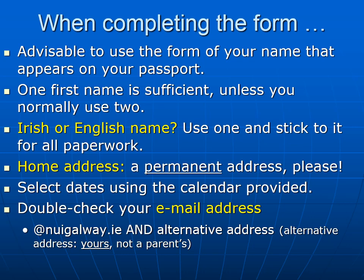Incidentally, I should mention that when we say an alternative email address, we mean an alternative email address for you, not one for your parents. It's our policy to regard students going on Erasmus as adults, and we will not be communicating with their parents unless it becomes essential due to some emergency situation. In general, where a parent contacts us to ask questions about their son's or daughter's Erasmus, we would be obliged to obtain the student's written permission before discussing them with the parent.